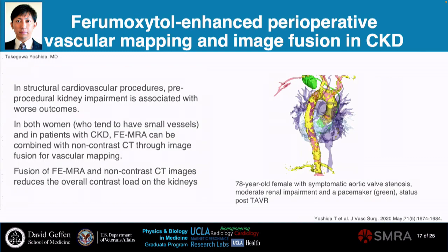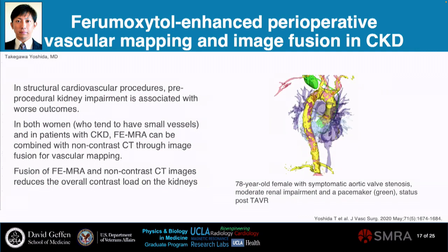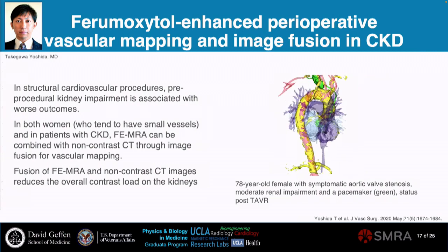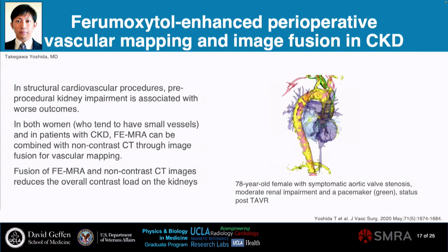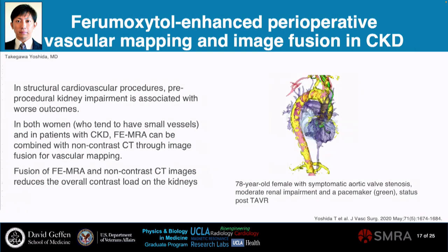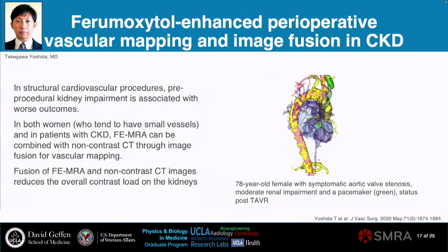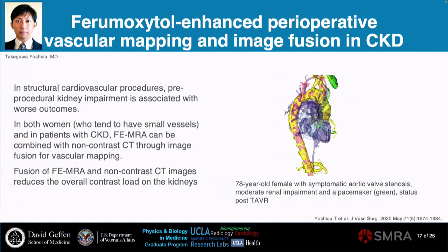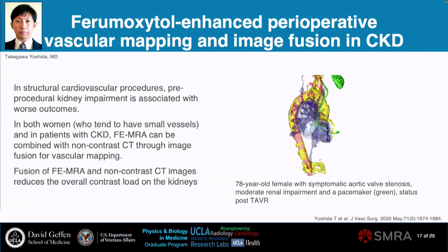And this is a movie of another patient, a 3D model that Take has created. And notably, this patient has a pacemaker. It's also a 78-year-old female who had moderate renal impairment. And typically for us, when we do structural cardiovascular procedures, kidney impairment can be associated with worse outcomes. And so if we cut down on the use of contrast agents during the perioperative planning process, then overall that reduces the total contrast load intraprocedurally.